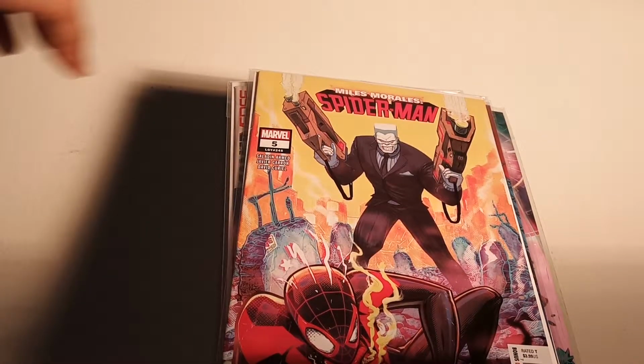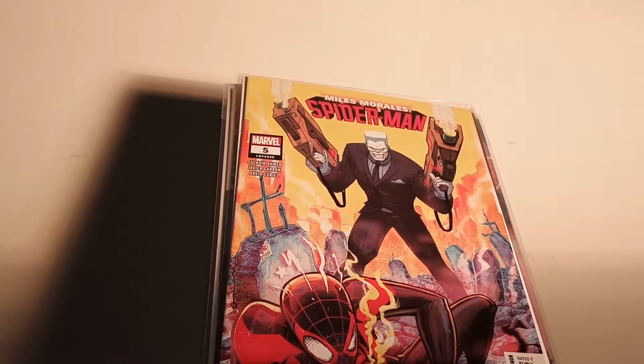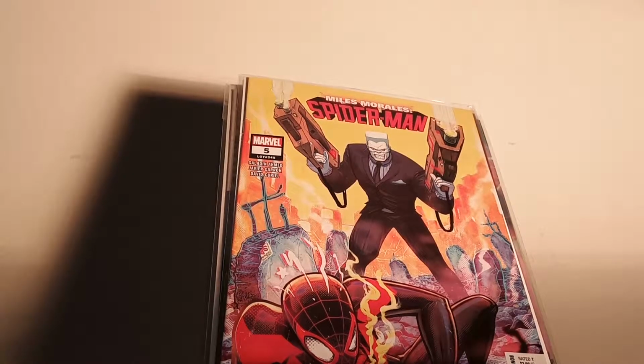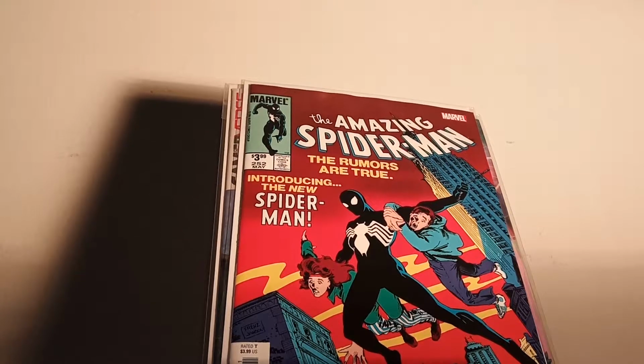And now we get into our Spider-Man books. Spider-Man Miles Morales, written by Saladin Ahmed. I believe that character here, I think his name is Tombstone. It looks like he's putting a hurting on Miles there. Those big guns.